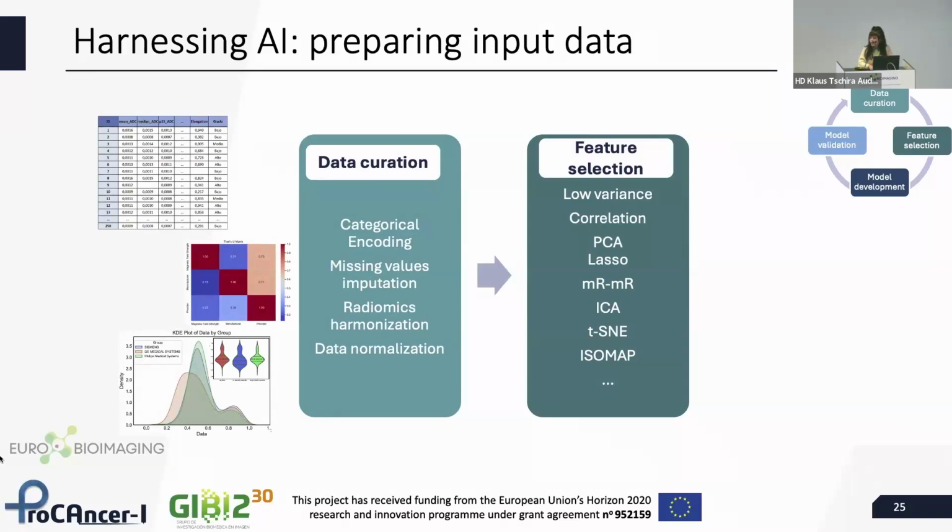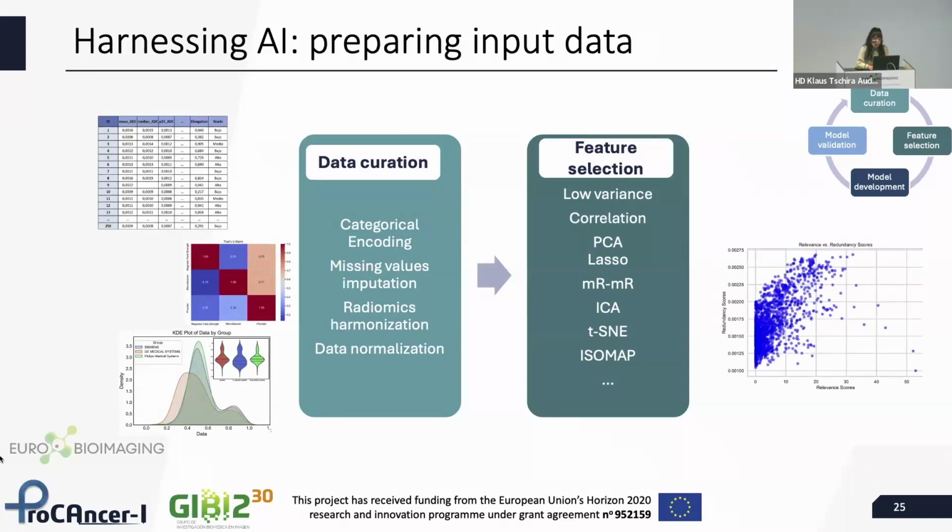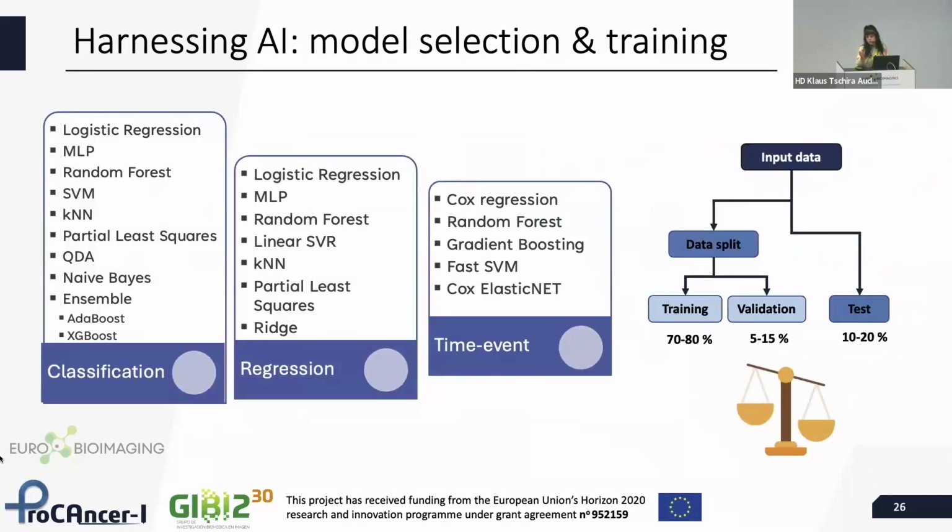And once we have this done, we move to the feature selection, where there's a plethora of algorithms to choose from. And then we finally move to the selection of the final model. This selection depends both on the type of problem that we want to solve, but also on the data themselves, their size, their distribution, and many other factors. And once we have our model selected, what we do then is to split our data. So we normally hold out a set to test the model once it's been trained. And then we further split the training set into the training and the validation sets.